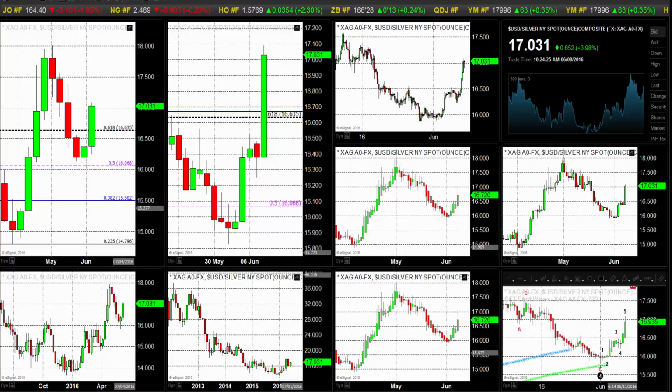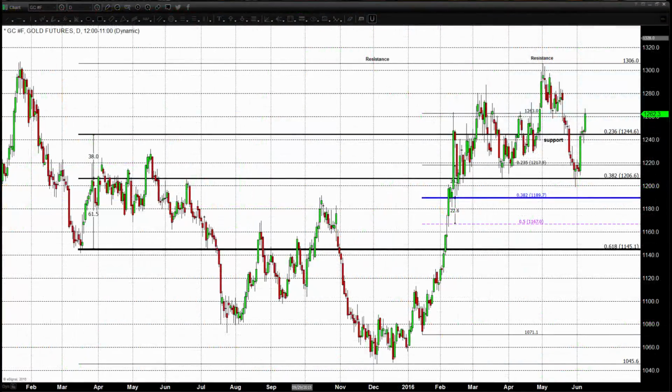First, let's take a look at gold. Absolutely no doubt, a stellar move in the precious metals today. Gold trading up about 1.5%, 1.41%. Current print is at 1264.60. Of course, you're not seeing that on this chart. It's a daily chart. It will update as the market closes. We'll convert it in a second. But we've definitely closed above what I consider to be a minor level of resistance.